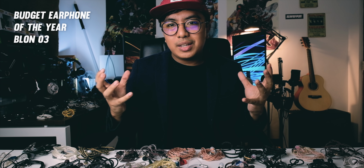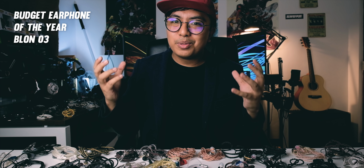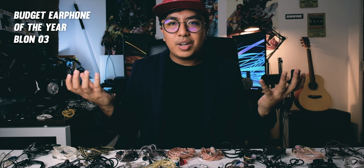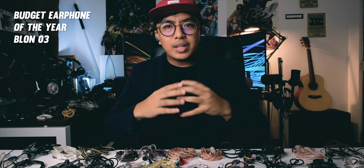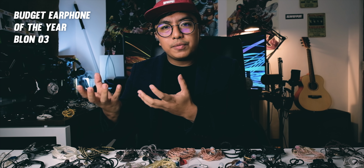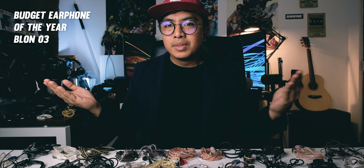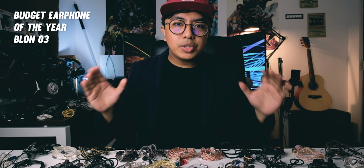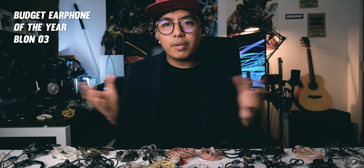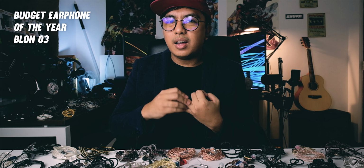And for me, there's one earphone that really defined 2019. So for 2019, the earphone of the year is the Blonde 03. So the Blonde 03, not minding any price, just changed the landscape for me of budget audio altogether. Getting that kind of sound in that kind of price range was unprecedented before. And those are kind of game changers for me, especially in the audiophile community, because you're really getting great value sound for not a lot of money.